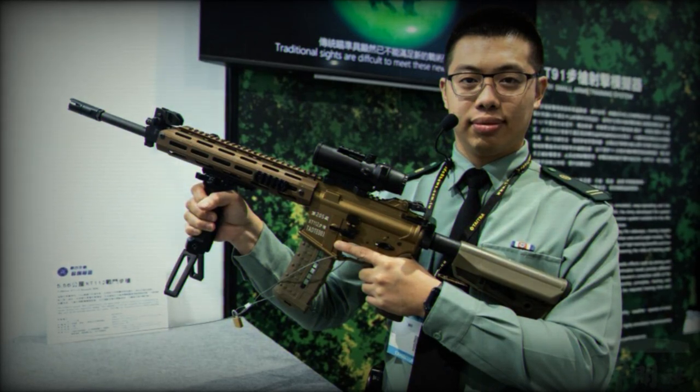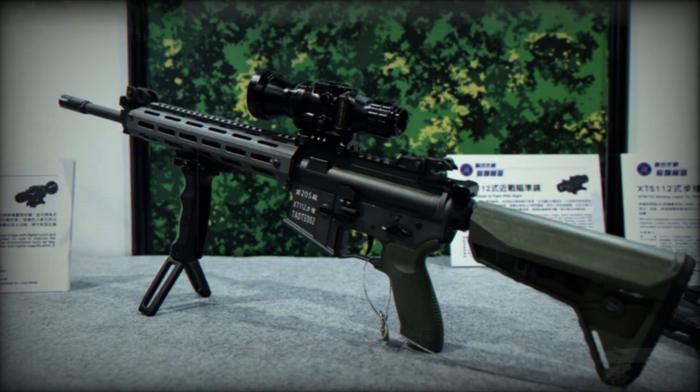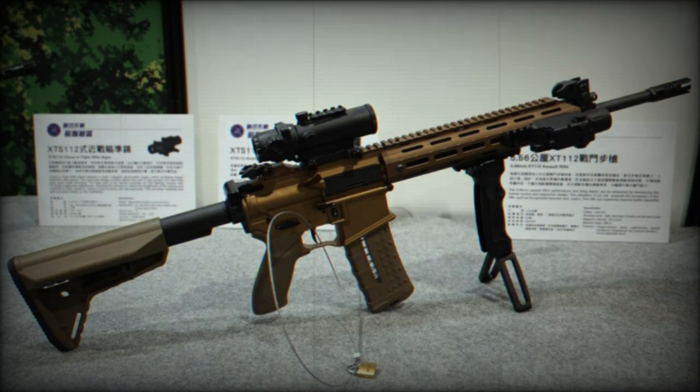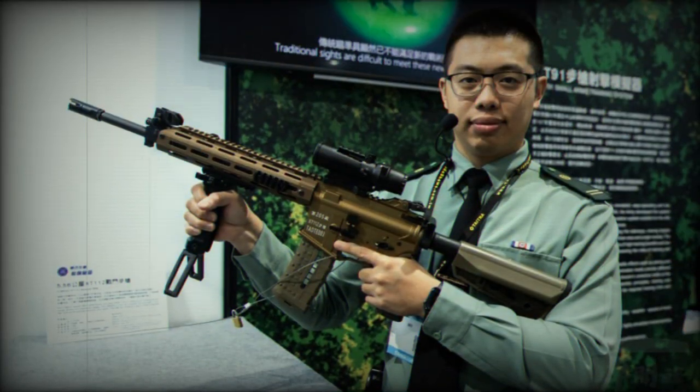Taiwan's Ministry of National Defense announced on September 15, 2023, at the Taipei Aerospace and Defense Industry Exhibition, that the XT112 rifle, designed to replace existing military firearms, is on track for completion by the end of the year. The Armaments Bureau confirmed that the rifle, entirely engineered and manufactured in Taiwan, boasts several enhancements over its predecessors, the T91 and T65K2 models.